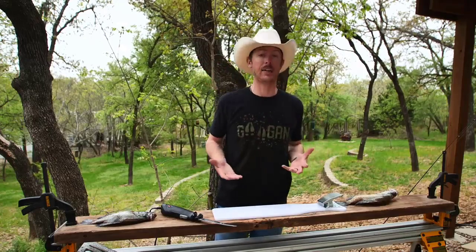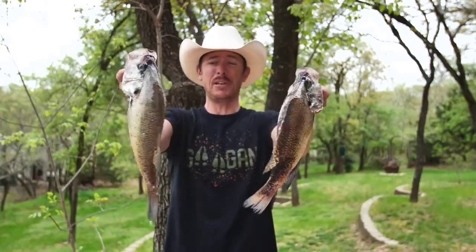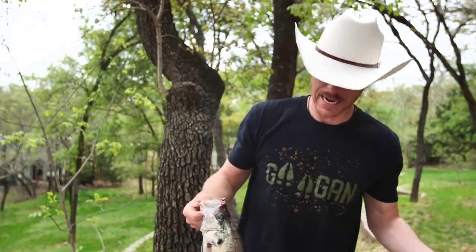So I had a few 15 inchers and the average size was 14 inches, which is crazy. Look at these slabs, y'all. I got a bunch more of these to clean. Look at the back paint on them. Woo, man. I think we're gonna do Frank's Red Hot, at least half Frank's Red Hot.